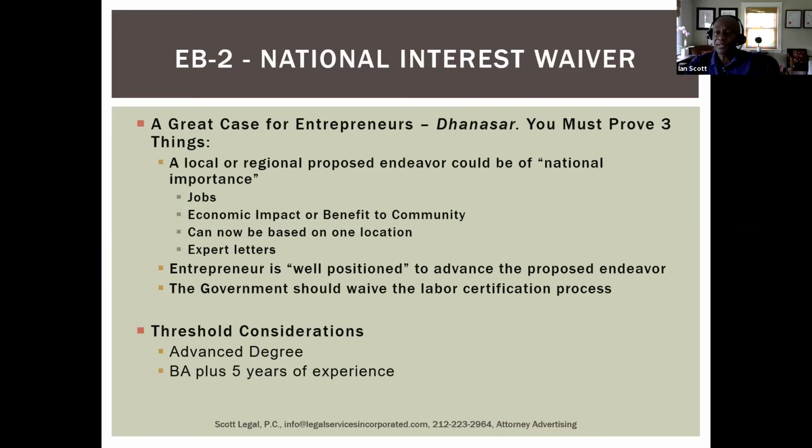Now, before you look at an EB2, and this applies to EB2 under the national interest waiver or EB2 under the next slide that we're going to talk about in a second, you do have to meet threshold requirements. In this particular category, before we even get into the three prongs, you have to have an advanced degree, which we talk about in terms of a master's degree or a bachelor's degree plus 5 years of progressive work experience, or you have to have something called exceptional ability. And that is not to be confused with extraordinary ability, which is EB1. For exceptional ability, there are about 8 criteria, and you have to meet 3 of them.